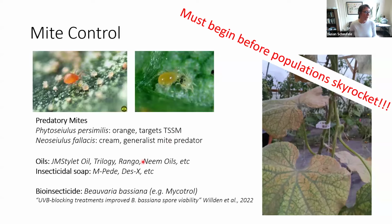Here are some OMRI-approved chemical controls that I might recommend. Oils and insecticidal soaps. Those are things that just kind of smother the insects, and that's how they die. There is also Beauveria bassiana, one name for which is Mycotrol. It's a fungus that attacks some soft-bodied insects, and it's a fungus, so it does have some environmental parameters under which it works best. That's more moisture, not super bright and sunny.